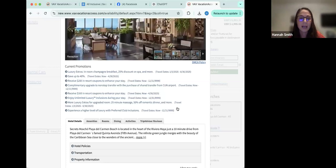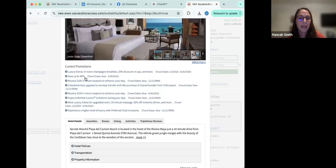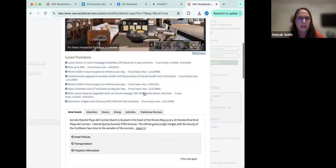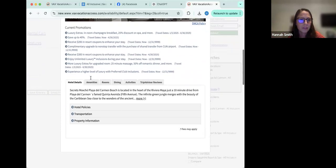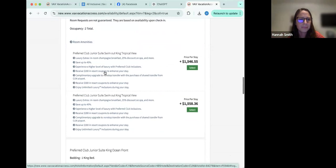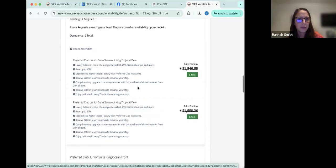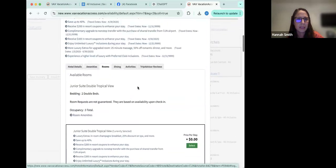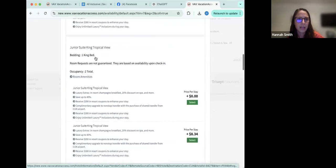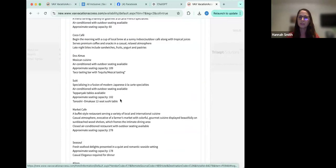So if for instance, we put this out and you get somebody interested, you can adjust the dates, but just note that if you're going to keep some of the promotions, you want to stay within these booking windows, so you can look here and help with that for yourself. And then you can also look through the amenities and the details. So this one, I am going to put out the upgraded room, which is the junior suite swim out. It only puts the deposit up a little bit. But if you have a client that's on a budget restraint, you can move them down to just a tropical view. And then you can also look through some of the additional items here for the room. You can look at reviews, activities, and dining. That's where you can find all those details.